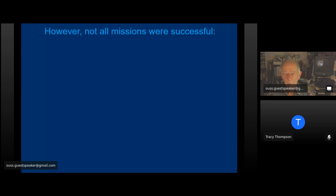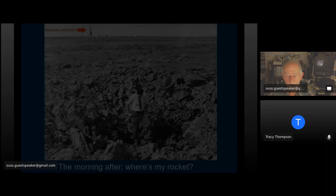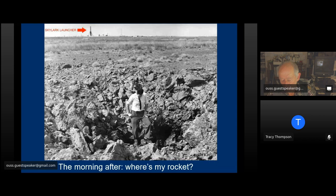Not all such missions were successful. They had one night when they tried to do seven launches, didn't get off to a good start, and this is what's happened. What's happened here is the booster rocket has fired, but the main sustainer motor didn't ignite for whatever reason, and the thing came down with a bit of a bang. It's not high explosive, it doesn't go off with a huge bang, but it goes off with enough of a bang to destroy the rocket and ruin all the experiments. And this poor chap is wondering where his rocket's gone. I'm afraid it's all disappeared in dust.